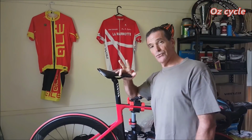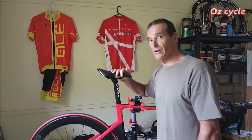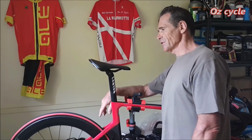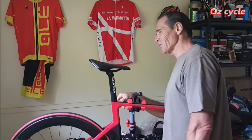No discomfort in the two rides we did, 80-85 k's each ride. No problem whatsoever. My bottom really likes this seat. Looking at the seat, it's actually very well made too. It's a $20 seat, so it's at the limit of about $20.